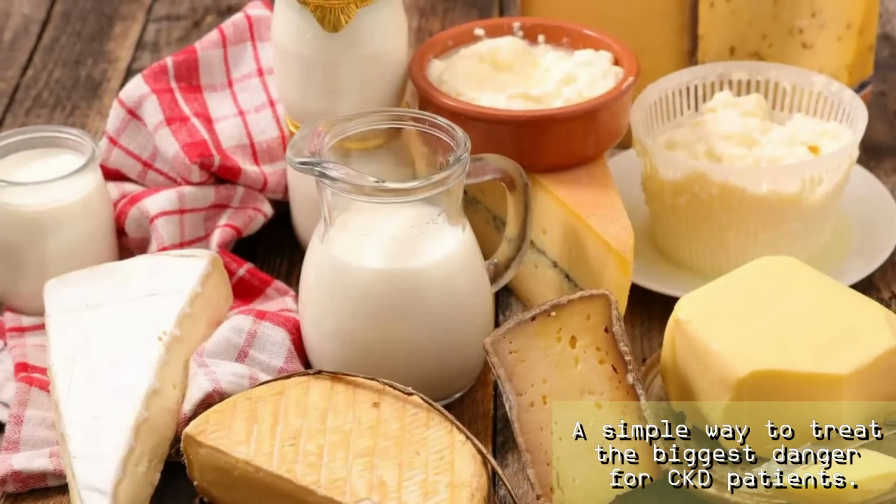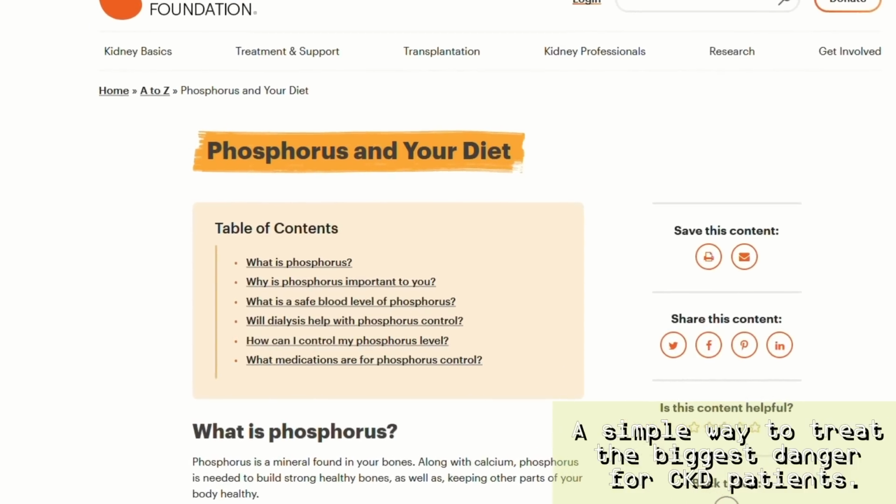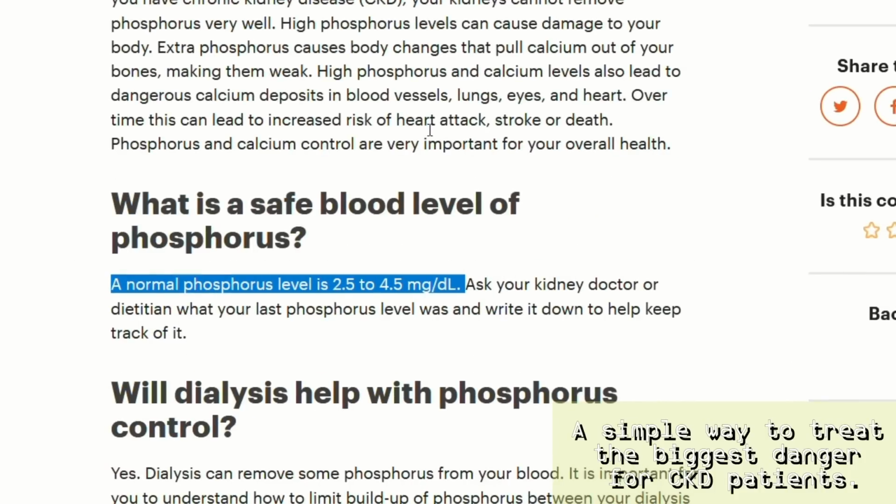Up to just a few years ago, phosphorus intake was restricted by simply limiting high phosphorus foods such as meat, dairy, and foods containing phosphates. And this is still useful, but what is recommended today is to keep blood phosphorus level in the right range, which is 2.5 to 4.5 milligrams per dl, and not to just restrict phosphorus intake in the diet. What this means is that you should make sure you are being tested for phosphorus levels. Even if you're just in stage 3, your diet and treatment should be based on this level.